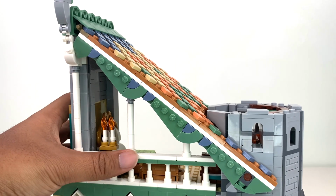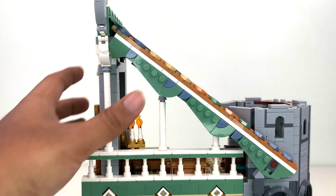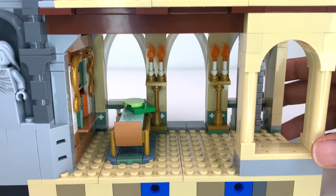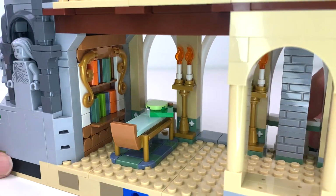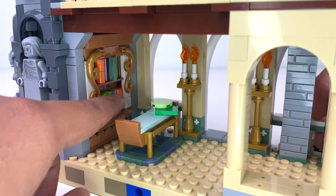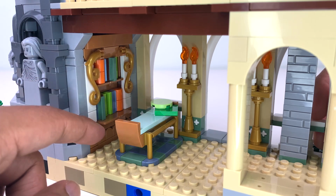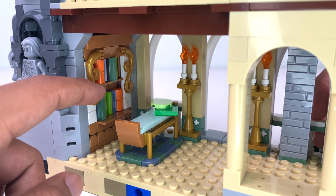And you do have these really thin, delicate pillars that look like they're supporting the roof, but they aren't actually offering any structural support whatsoever. Getting into the interior, on the ground floor, we have a beautiful little library. It's just one bookshelf, but it's built really nicely with more of those decorative scroll pieces that you can see in white throughout the rest of the set.